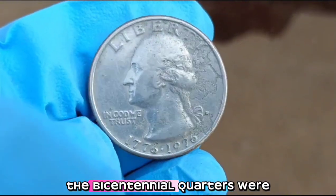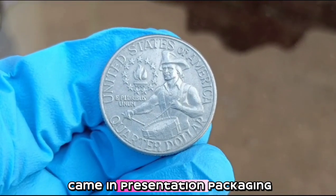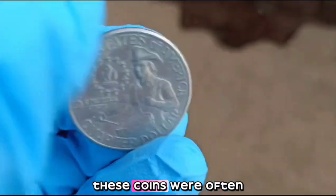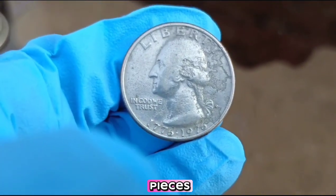Interestingly, the bicentennial quarters were not only minted for circulation, but also as a part of special sets and proof collections. Some of these sets came in presentation packaging, adding to their appeal for collectors. These coins were often kept in pristine conditions, resulting in much higher values than the regularly circulated pieces.